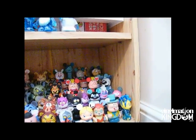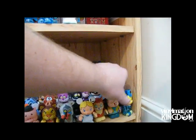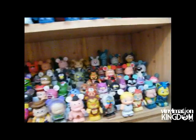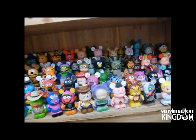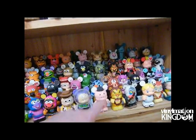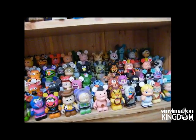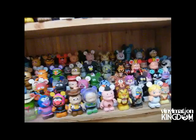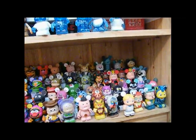On the lowest level, here we have Muppets 1, 2 and 3, Toy Story, Lion King, Alice in Wonderland, and a couple of Little Mermaid figures down here in the corner. Unfortunately, these figures at the bottom tend to get moved around a little bit too much. Woody and Buzz are still two of my favourites, and Evil Porkchop, who was my first chaser. They are a little bit dusty because unfortunately these all can't stay inside the glass.